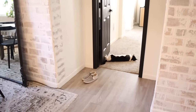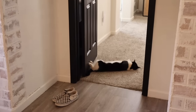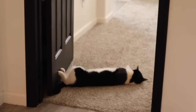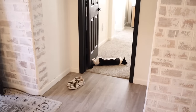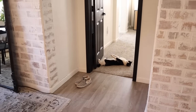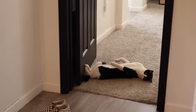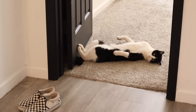Okay, side note, can we just talk about how cozy Kylo looks? His little feet are rested on the door. I love how he just matches my house perfectly, like the black and white. Oh, there he is. He's so cozy. We rescued him and he is just clearly so happy with us.